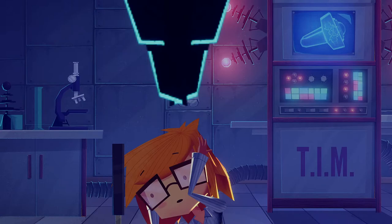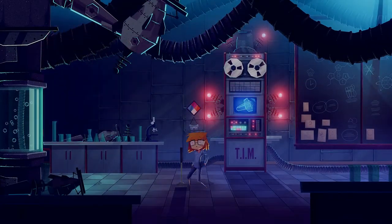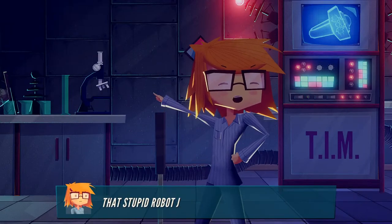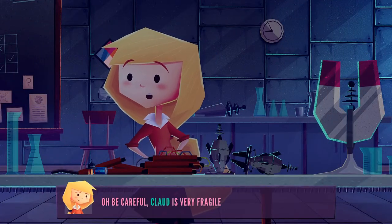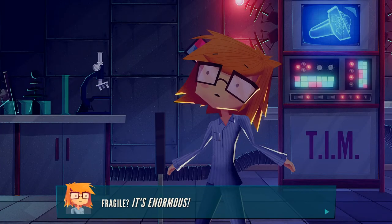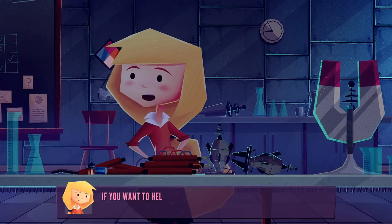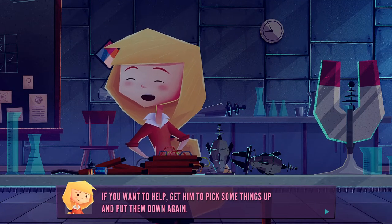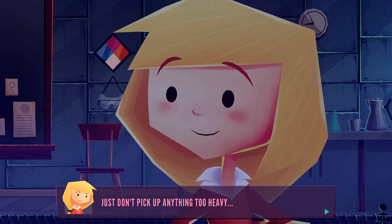That might have been... Oh! That stupid robot just tried to kill me! Oh, be careful. Claud is very fragile. Fragile? It's enormous. I haven't finished calibrating him yet. If you want to help, get him to pick some things up and put them down again. He needs the practice. Just don't pick up anything too heavy.